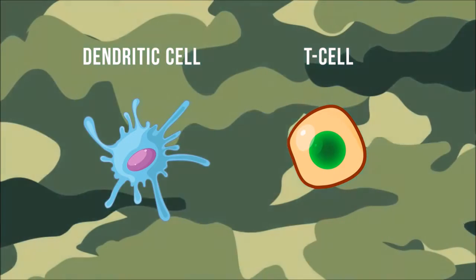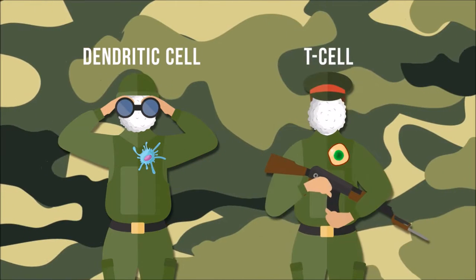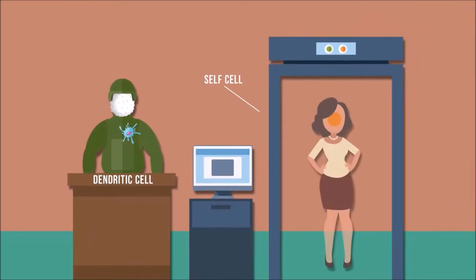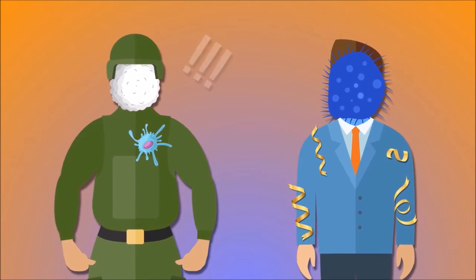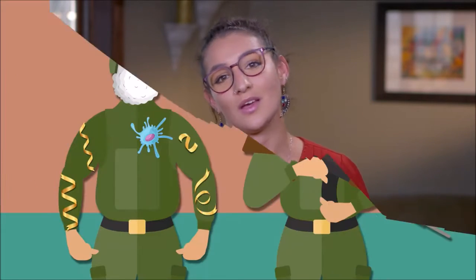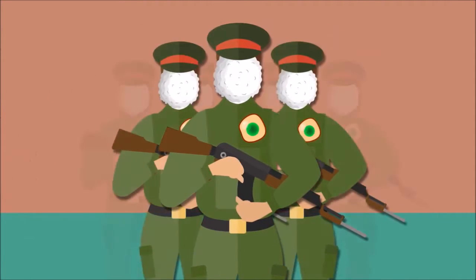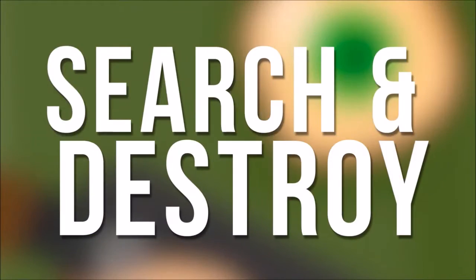To use a military analogy, dendritic cells are like the recon scouts, while T cells are like the fighting generals of the immune system. Dendritic cells stand watch throughout the body and can sense chemical differences between self cells and outside microbial invaders. When they sense these differences, they actively collect unique proteins from these threats and decorate their own surfaces with the intruder's personal proteins. The dendritic cells then travel to areas of the body called the lymph nodes. Here, they present or show the invader's proteins to the T cells, which then divide rapidly, forming a disease-fighting army, which then leaves the lymph nodes to go on a search and destroy mission.